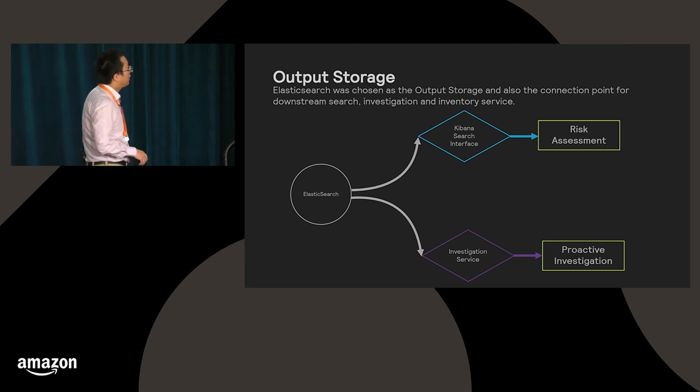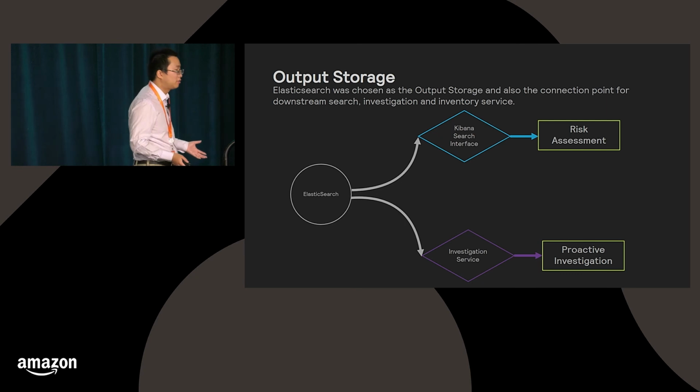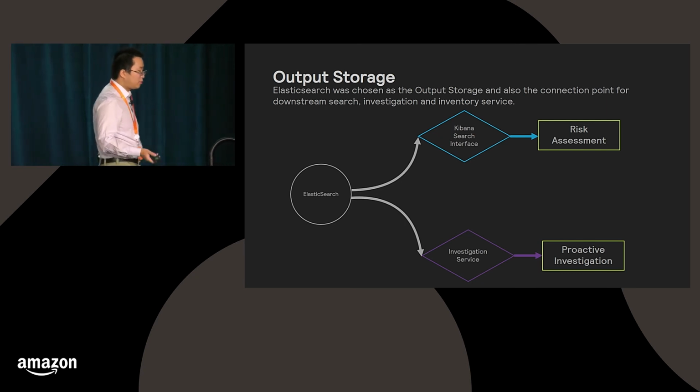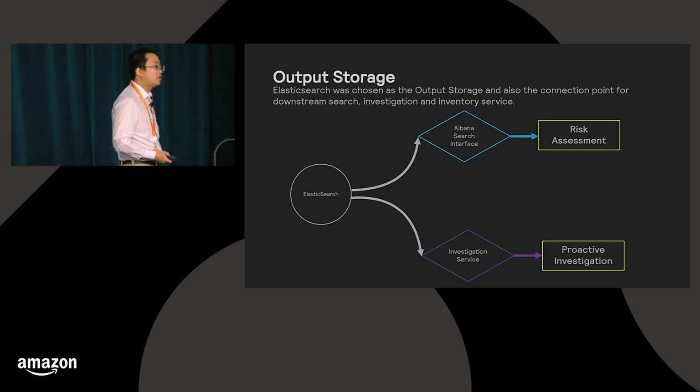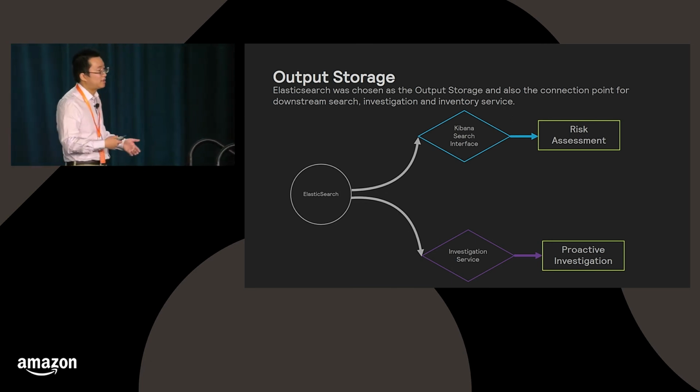Okay, so the last component is what we call the storage part. We built Erica to be able to store all the results. First, we asked ourselves, what would be a good storage solution? It should make it easy enough for the user to search all the prediction results, so you should have a self-service dashboard.